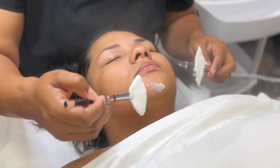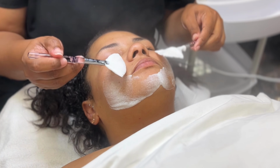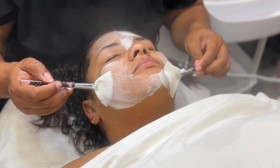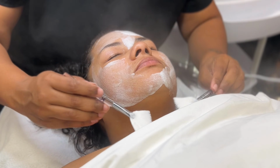Now that we're done cleansing her, giving her her double cleanse and giving her skin analysis, I was able to see that Chantel suffers from dry skin. Her skin is extremely dehydrated, so we're going to give her a little bit of TLC.